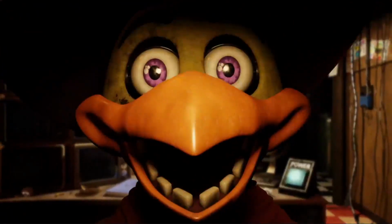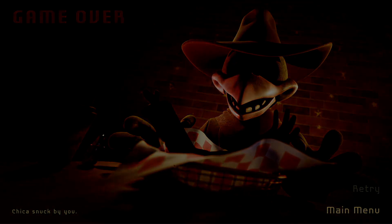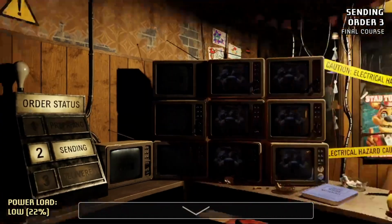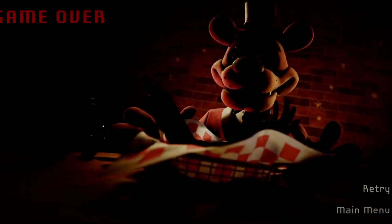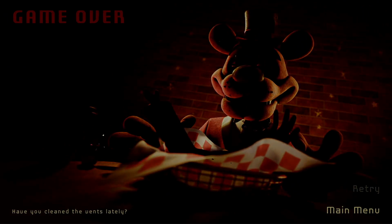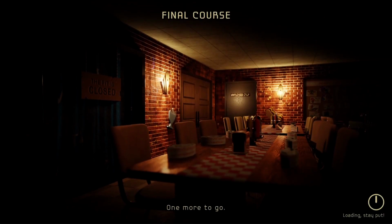I'm dead. What? Did I pull down the camera and just completely miss Chica's hat just then? Just now? I'm only on the second part. You know, Freddy would have... Yeah, okay, that's the problem. If Fredbear gets you, your cameras... Oh my god, I was wasting too much power there, and I don't even know.